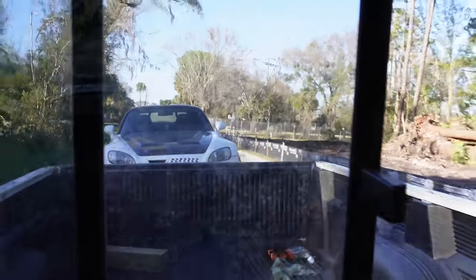Well, we're heading back. We got the S2000. Fred's pulling it like a dream, dude. What do you think so far? So far, so good, dude. We've even felt a couple shifts. She's shifting, not overheating. No, not overheating. Fred's proving herself.